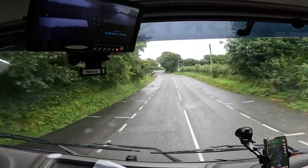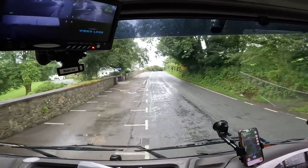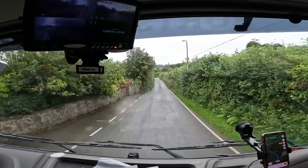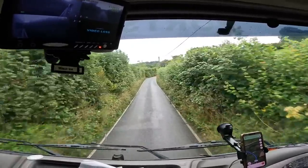Right, before I continue, I am just going to park up and double check the route, because the road is going to go single track now. I have done my research, so I know it's about to go single track. I think we'll be okay. It's 1.5 miles, so it's actually half a mile less single track than the other one I was going to take. This could go wrong. Does every way in look single track?